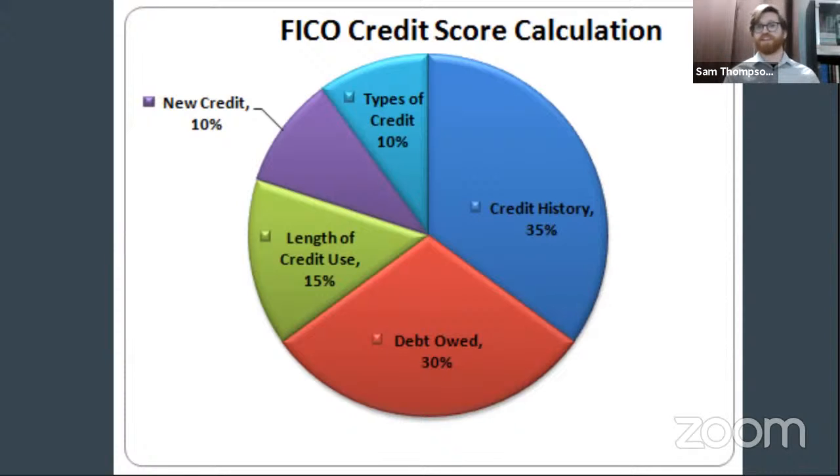Once you close that account and open a new one, you lose all of the credit history that was tied to that older account. As well, debt owed is the second largest thing on the list here.